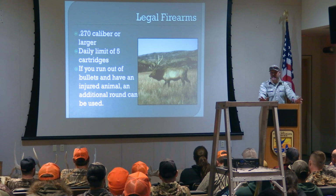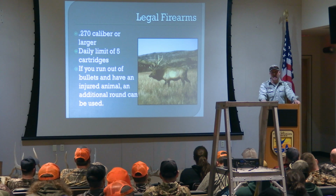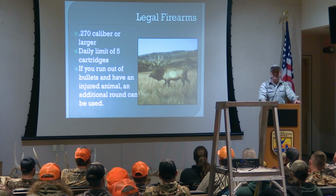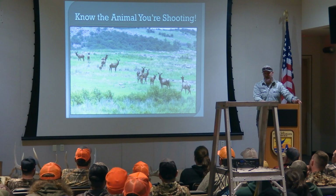If you do go through your 5, and you've got a wounded elk, just pack back to the truck, or send your helper back to the truck to get another round or 2 to finish that elk off. So just keep that in mind. If you've got a wounded elk, get back to the truck to get the rest of your ammo or a couple more rounds to shoot your elk. So know what you're shooting when you're out there.